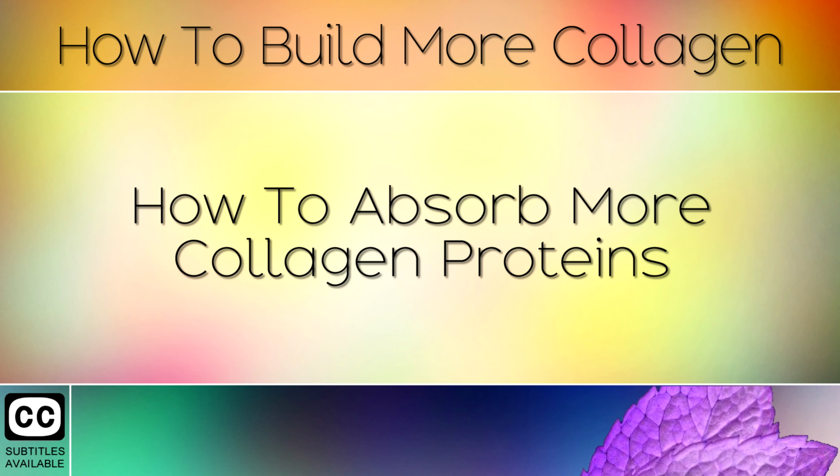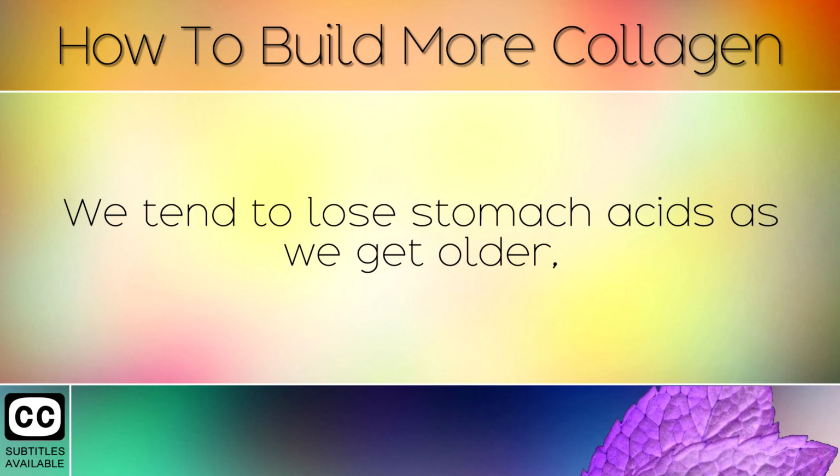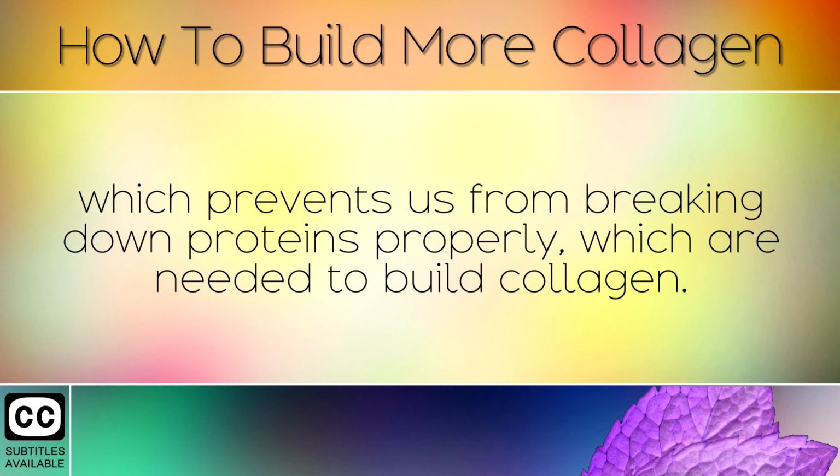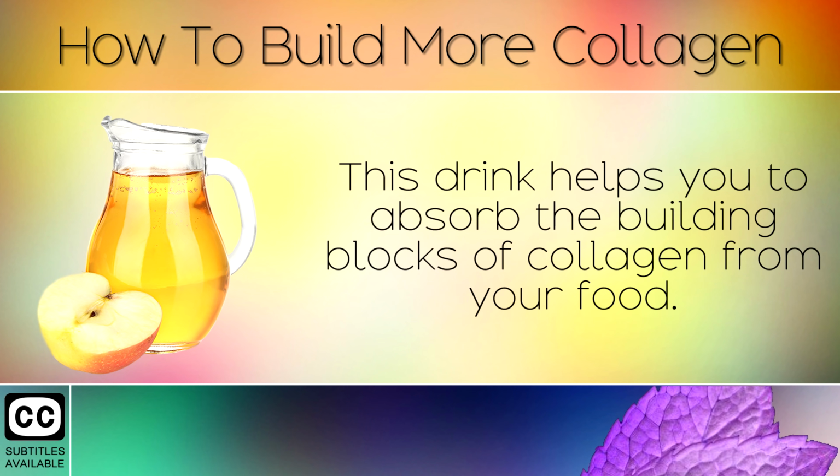How to absorb more collagen proteins. If you suffer with any digestive problems such as acid reflux, bloating, gas or heartburn, then you likely have low stomach acid. We tend to lose these stomach acids as we get older, which prevents us from breaking down proteins properly, which are needed to build collagen. Simply take 1 tablespoon of apple cider vinegar mixed in a glass of water before each meal. This helps you to absorb the building blocks of collagen from your food.